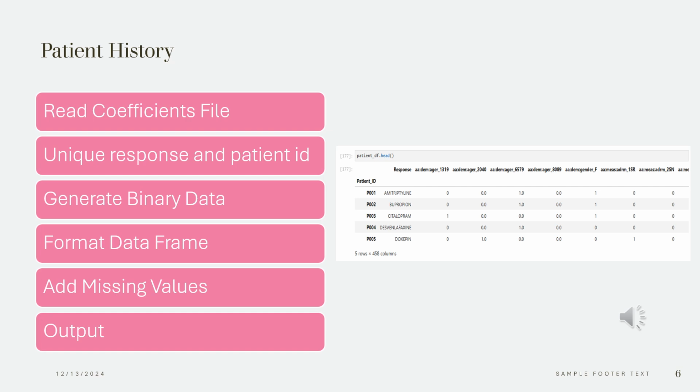A synthetic dataset was generated to represent patient medical histories. For each variable, a binary system 0 and 1 was applied randomly. 1 indicates the presence of a specific condition, medication, or treatment history. 0 indicates the absence of that condition, medication, or treatment history. This random assignment reflects the variability observed in real world patient data.